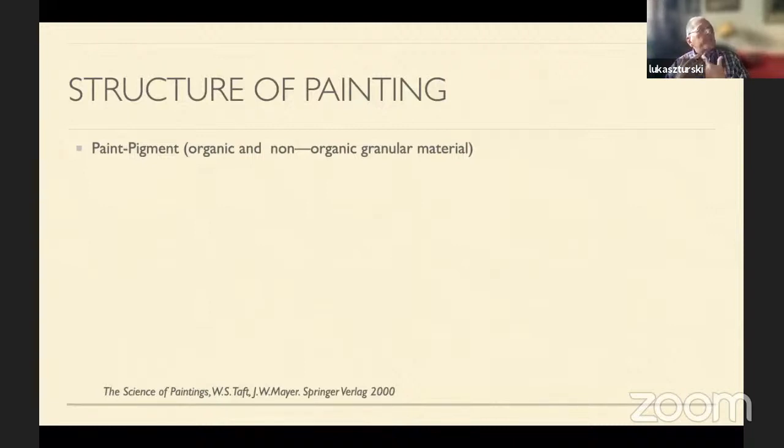Well, the first is just the paint, the colors on the painting. This is called pigment. And that is just a granular medium, which is organic and inorganic, which is used to create the impression of colors. What that means, we will also be discussing at our meetings.